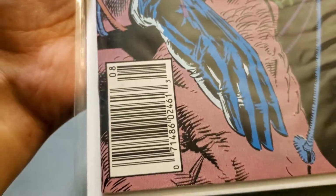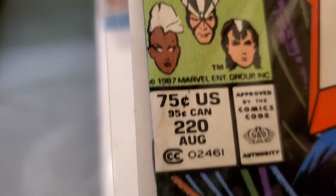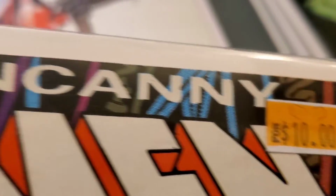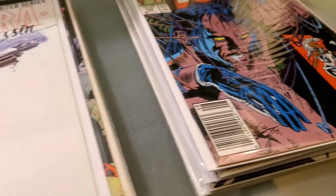This is just a comic that I've been wanting. It's a newsstand edition, and it's a very fine copy. No major issues. It's aged, just a little here. But it's a comic that was handled, put in a bag and maybe handled here and there, but nothing major.